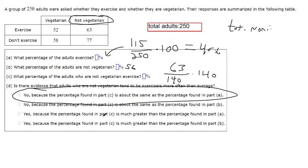No, because the percentage found in part C is about the same as the percentage found in part B. Part B is the percentage of adults who are not vegetarian. This doesn't have anything to do with exercise. Our question is specifically about exercising. So this one we want to rule out because part B is not talking about exercise.